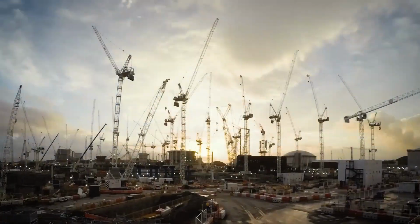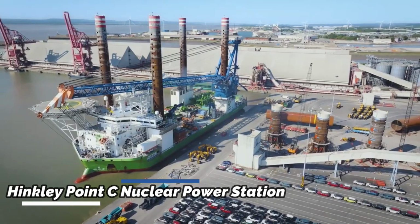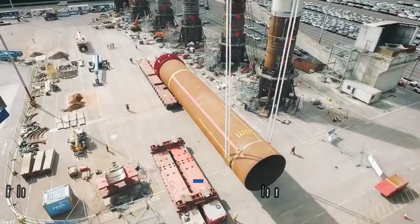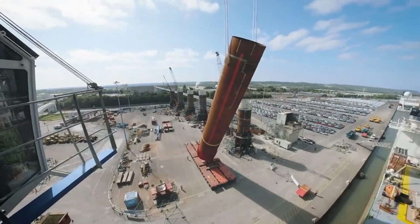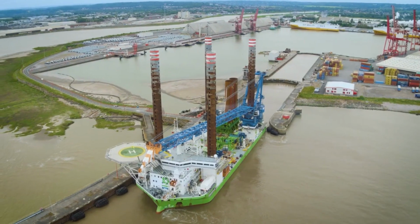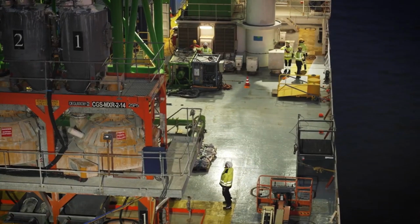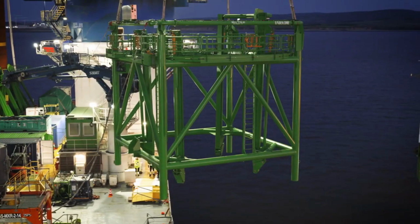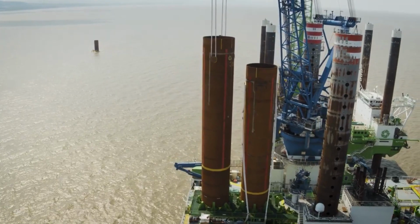Now, let's dive into the shocking world of nuclear power and discover the electrifying Hinkley Point C nuclear power station. This project is so massive, it's practically the Incredible Hulk of power plants. With a staggering price tag of $47 billion, Hinkley Point C isn't just a power station, it's a power colossus. Located in the United Kingdom, this mammoth was conceived as the solution to an energy puzzle, like Iron Man engineering a new suit to save the day.